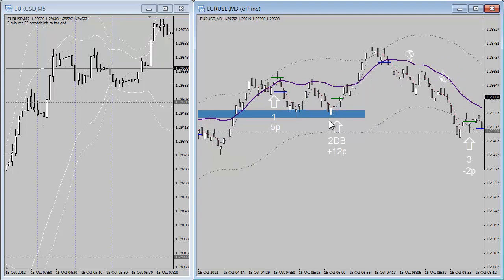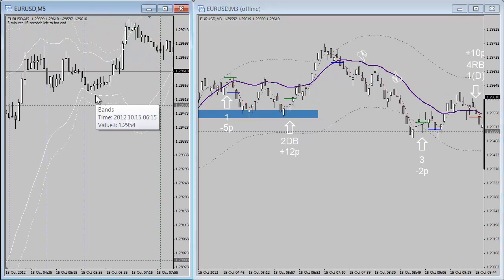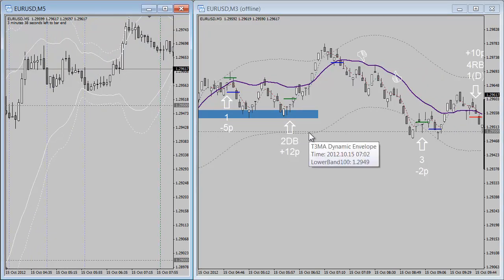From there, there was a type 2 DB, which I had been waiting for actually for a little while because I liked where it had been coming into. I liked the area, and based on that large move earlier, it seemed like getting in a long made sense even at that time. So I did take this one, and it worked out fairly well.